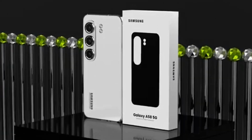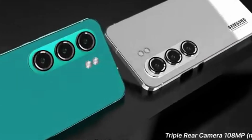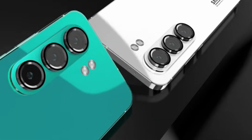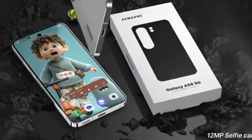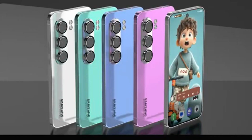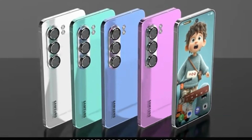The Samsung Galaxy A58 5G is shaping up as a powerful and feature-rich mid-range smartphone that brings several upgrades, making it feel closer to premium devices while still offering excellent value. It's expected to feature a large 6.7-inch Super AMOLED display with a 120Hz refresh rate and vivid visuals, delivering smooth scrolling and vibrant media playback.